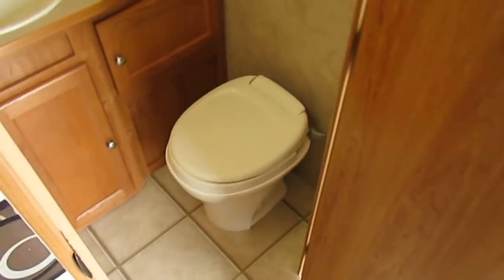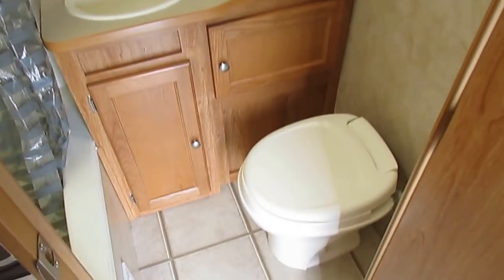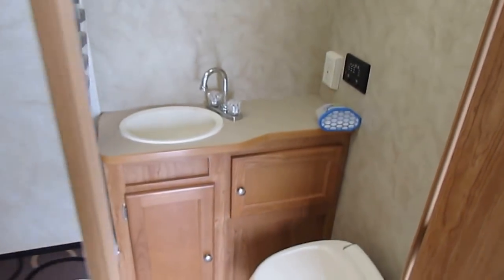Look over here. You've got the bathroom, tub, toilet, medicine cabinet. You know, everything you need.